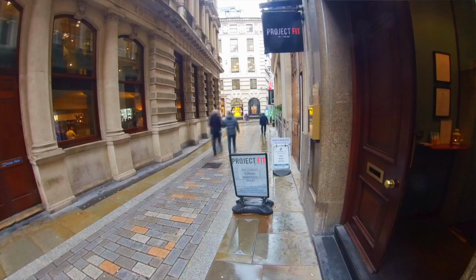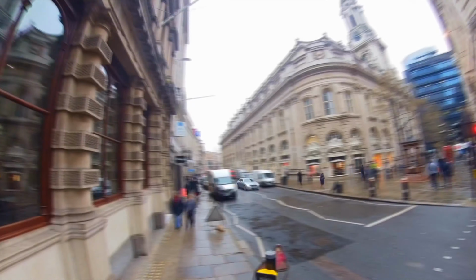So we'll try and follow this map through these alleyways. As far as people know where they're going here, because I'm lost already. Oh my god, I haven't come up here much. So let's see how we get on.